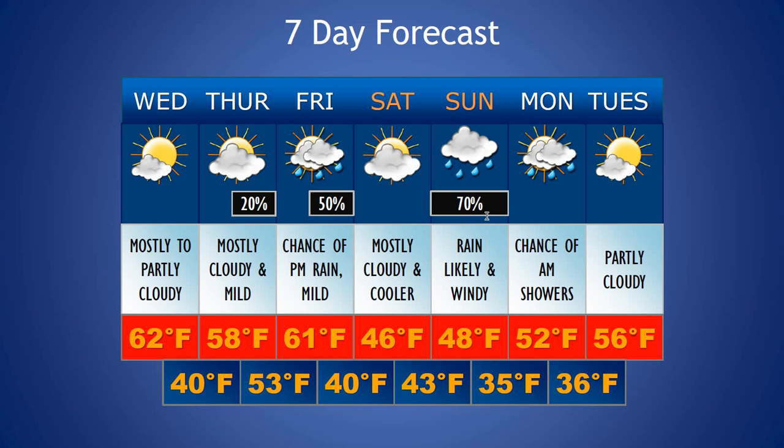Moving to Monday into Tuesday, we'll see that area of low pressure move off the coast for Monday, seeing more sunshine and less cloudiness for the afternoon, with a high of 52 on Monday. Then for Tuesday, we'll see partly cloudy conditions, with highs in the mid to upper 50s across the region. So once again, as we have above average temperatures from Wednesday through Friday, we'll turn above average for Monday and Tuesday of next week, and that trend looks to continue through most of next week.